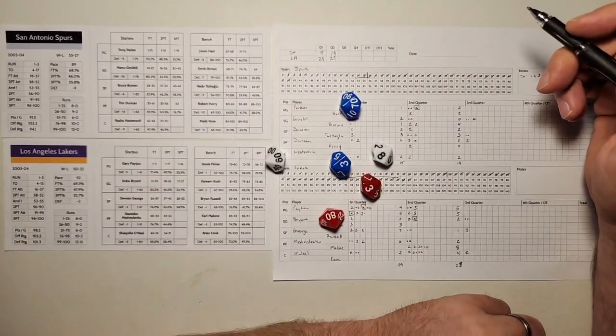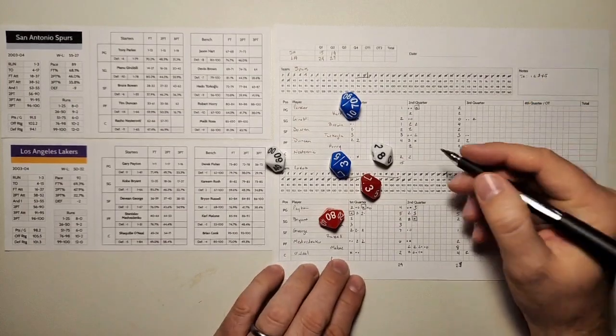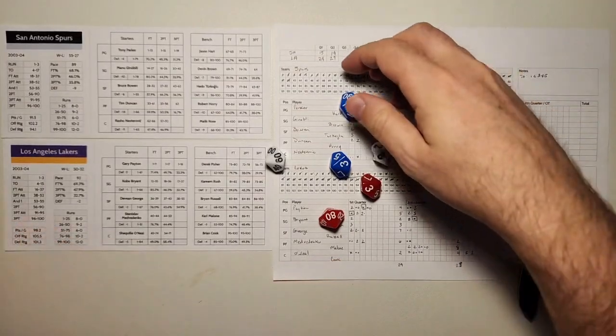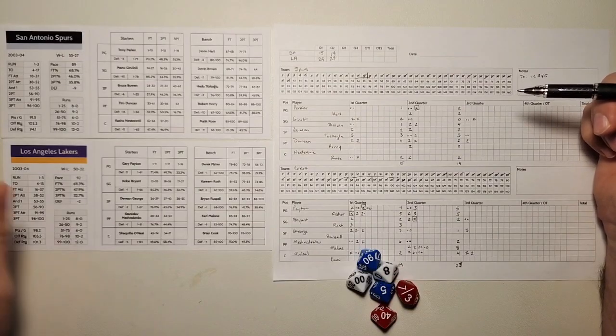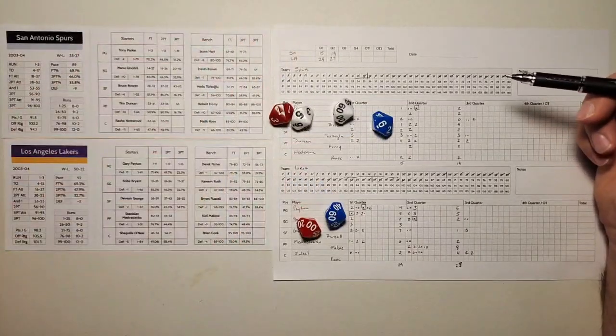83 back to the Lakers. That's going to be a bucket for Shaquille O'Neal. O'Neal starting to pick up the pace. He's got 4 here early in the second half. Makes it 65-42, so keeps the 23-point lead. The Spurs looking for something.